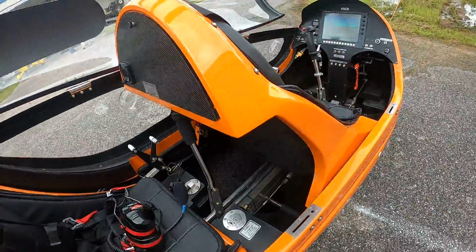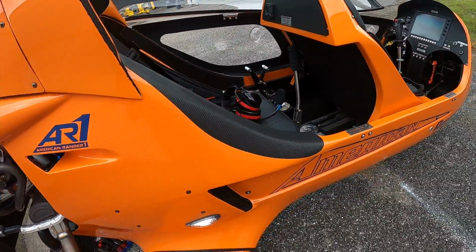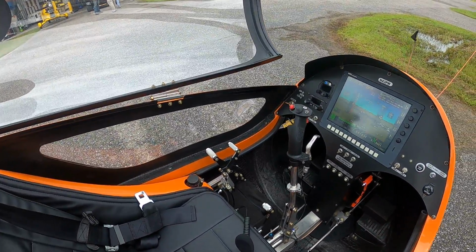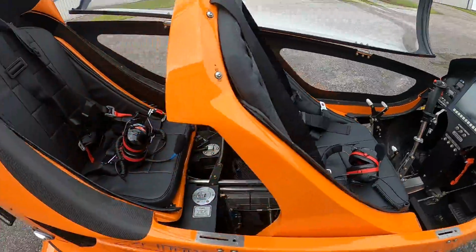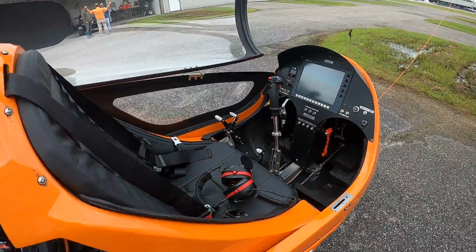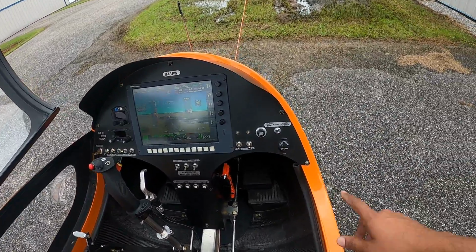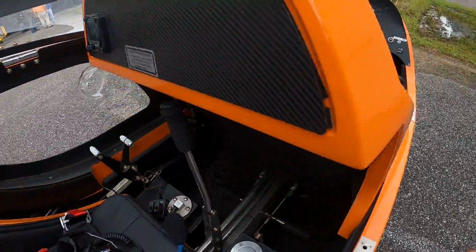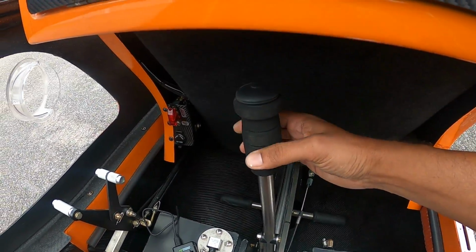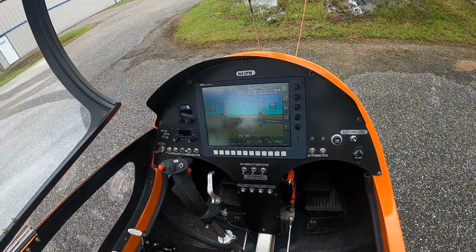18.5 gallons of gas, 17.5 usable. It burns about 4 gallons per hour at 80, and at 90 plus it starts burning about 5, at 100 it burns about 6. At about 70, it burns about 3.25 gallons per hour. So power port right there, power port in the back. We got stick controls, everything in the back as well, and yeah, just ready to go.